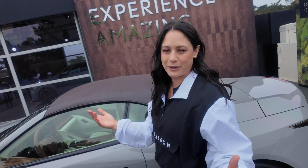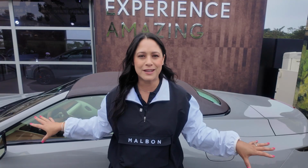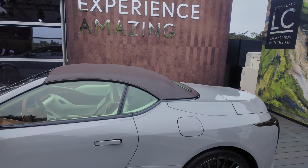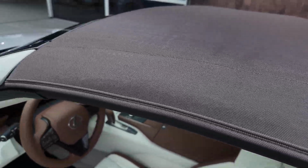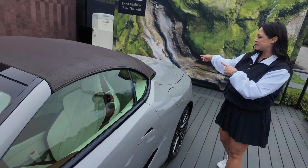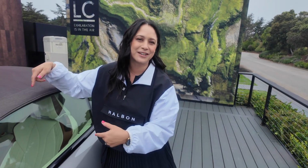We do have our Inspiration Series for the LC 500s, the bespoke ones. You can still get a few different options, but this one in particular, as it sits right here, you're looking at around $121,000. It has the soft top up here. It is a brown and white, kind of like a washed denim, which is really, really nice throughout. You'll still be able to fit a set of golf clubs in here. And I mean, what better way to experience Pebble Beach than in an LC 500?